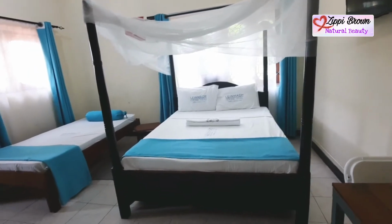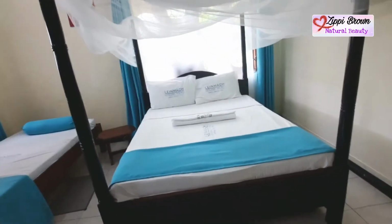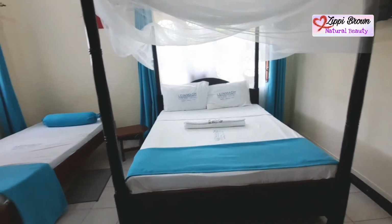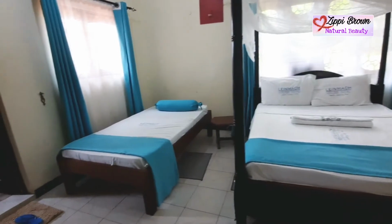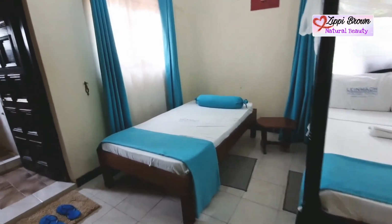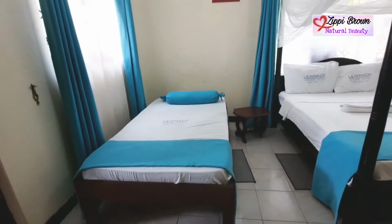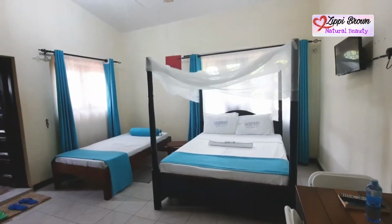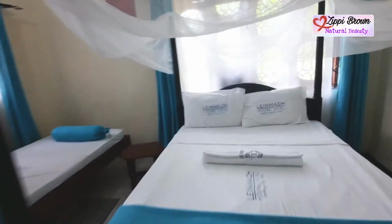And then this one is for the double occupancy. Oh, sometimes you can take 3 people if they are sharing. Yeah, really big. Sometimes you find maybe someone alone, or with just a teenager, and they want just such a beautiful room.